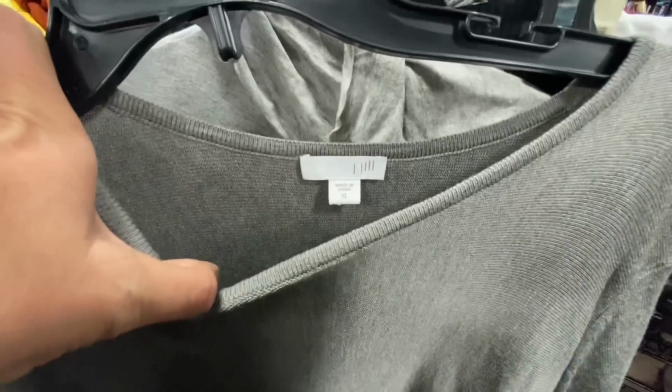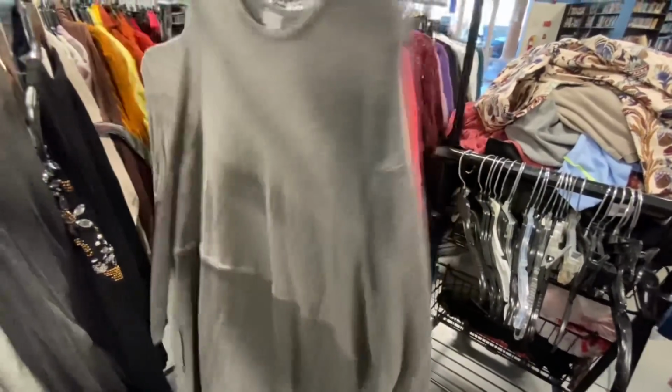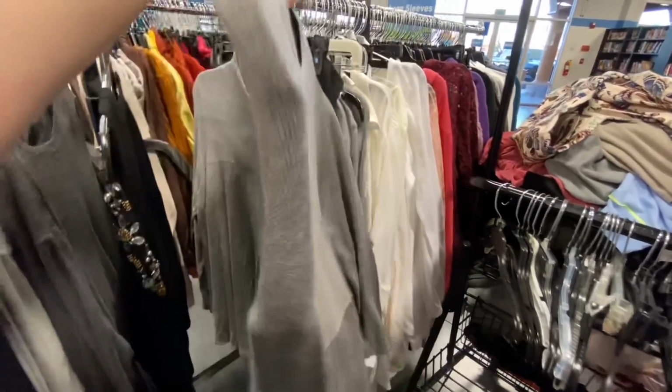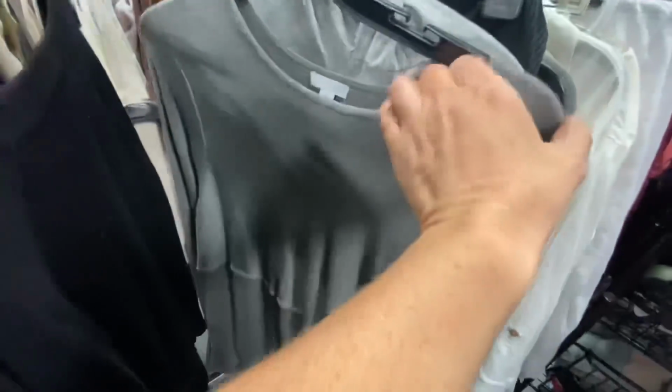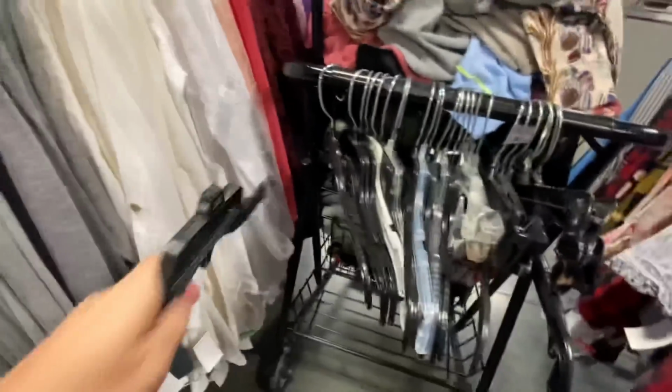Here's another J. Jill extra large. I ended up finding, I think, 4 or 5 of them total this day, all the same size, all different styles. I grabbed them all because they were all 50% off, and the comps look like I should be able to get 25 to 30 for each item. And so there's that one. Here you can see me trying to stay organized.